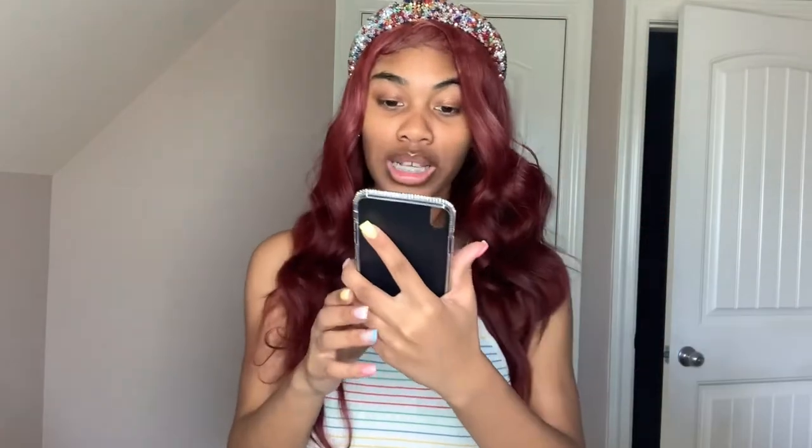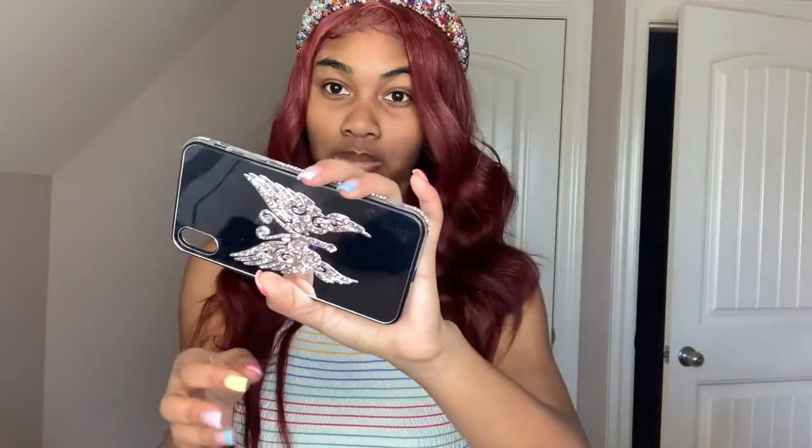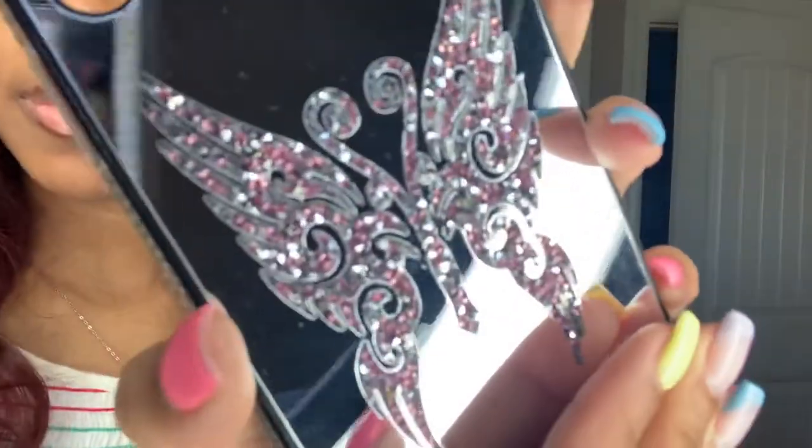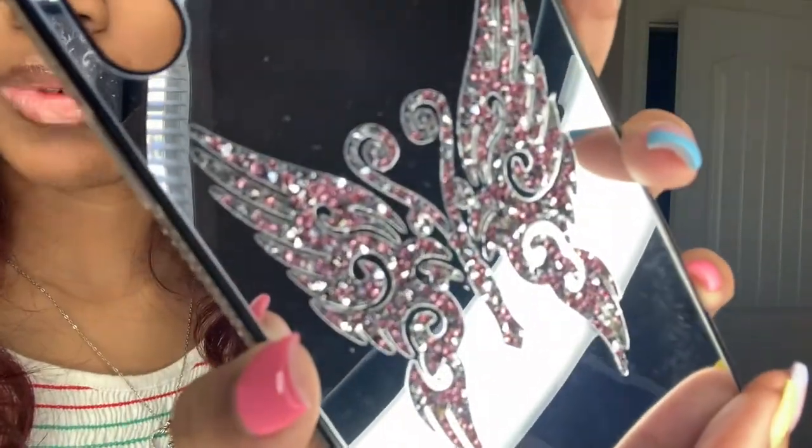Next thing I got was this cute case. So this is like a mirror case, y'all. Got this mirror case with a pink butterfly on it, a diamond butterfly. I think they have yellow or gold too, so go get y'all one.